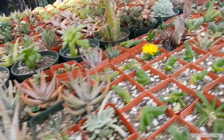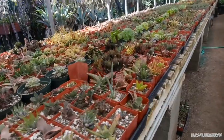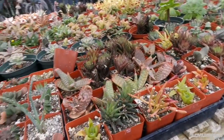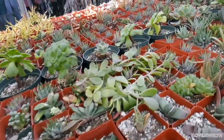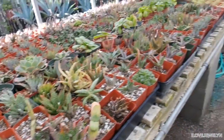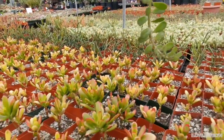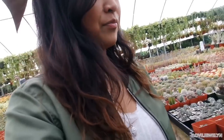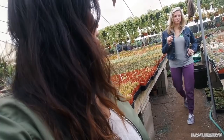Wow. It goes on and on. This is just phase one. I know. We didn't even go in the other section. This place is so cool. Okay, let's make our way to part two. What have you seen so far in this section, Kat? What do you think catches your eye the most? I like the sense of area.